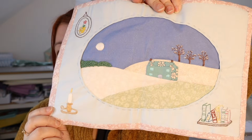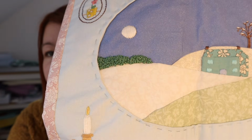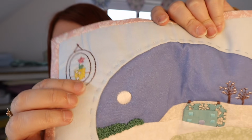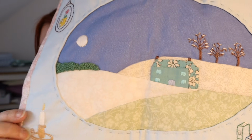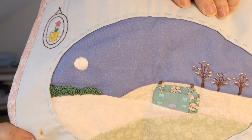So just as a quick recap, January, which I made a video about, was this one, where we were indoors, and you can see the books and the candlestick and the picture reflect being indoors, and we're looking through the window out into the countryside. So they're double layered quilts, which make them really special and unique, and it's just something a bit different. So that was the January one.